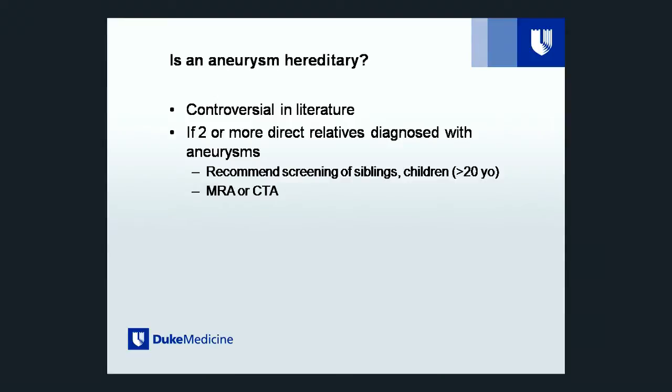That's why we tend to be so aggressive with the treatment of aneurysms. So are aneurysms hereditary? There's some controversy around this. This is a question that my patients ask me quite often. A single aneurysm occurs spontaneously in enough cases that we tend not to get too worried about that.